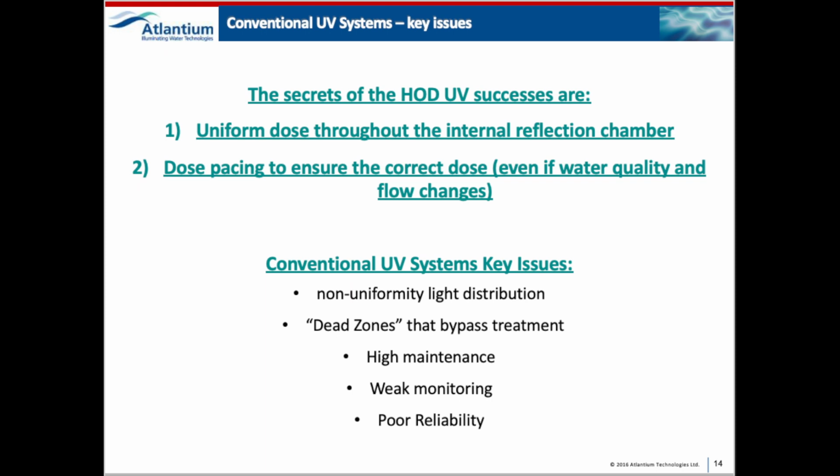With the advancement of the HOD UV, solved are the numerous issues of poor UV designs. Solved is the non-uniformity of energy distribution as well as the inability to dose pace that created dead zones of ineffective treatment. Finally, the weak monitoring and high maintenance exacerbates poor reliability.